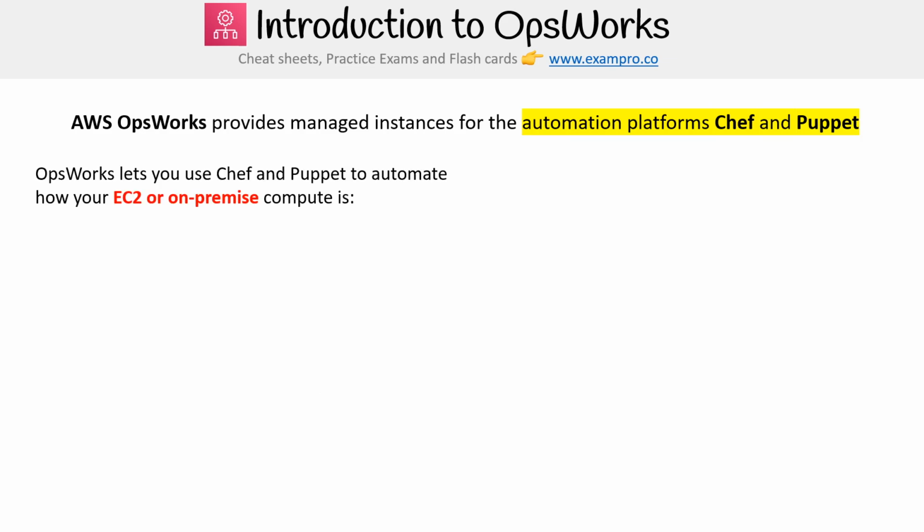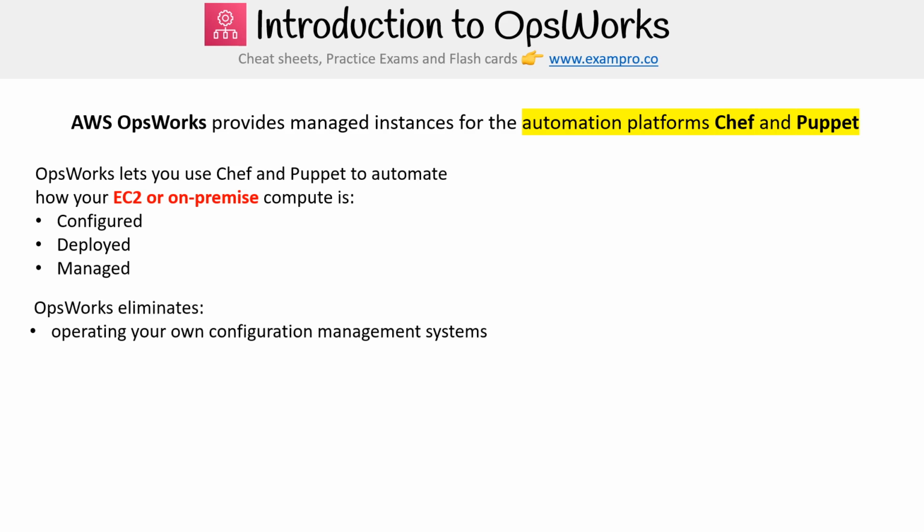OpsWorks lets you use Chef and Puppet to automate how your EC2 or on-premise compute is configured, deployed, and managed. See those three things, and see how we had those three categories prior. OpsWorks eliminates operating your own configuration management systems, worrying about maintaining its infrastructure.